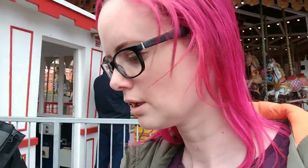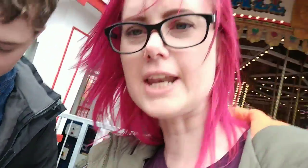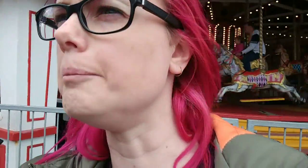Show them your wristband. Now, his is different, not the same. I think his barcode is different. No, no, you've got an A and I've got an E. Oh yeah, I have an A and he has an E. And the E means that he can go on anything through the ride exit.